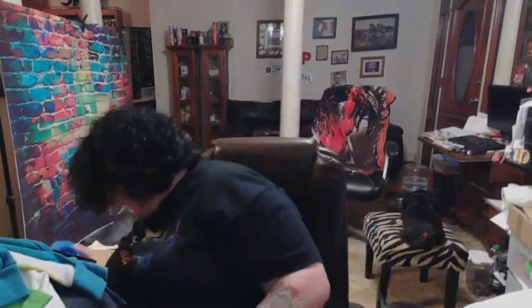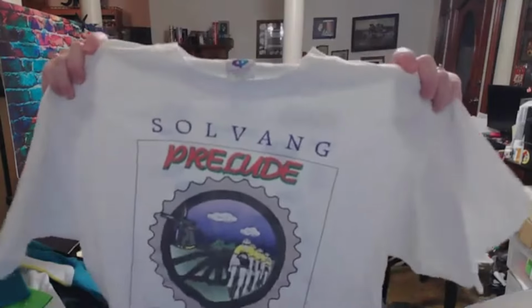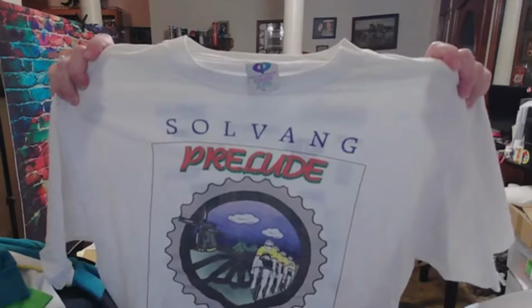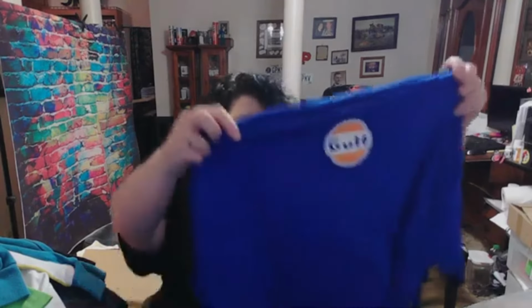Okay. There's a few more shirts left in here. So we will go through them and then we're done with the video. Okay. So this one is a Coastal Printworks. November 2nd, 1996 bike ride. It is double stitched, but it is vintage. That's cool. Prelude bike ride.